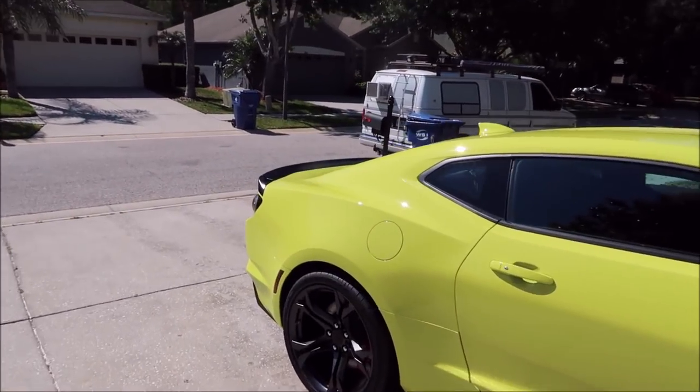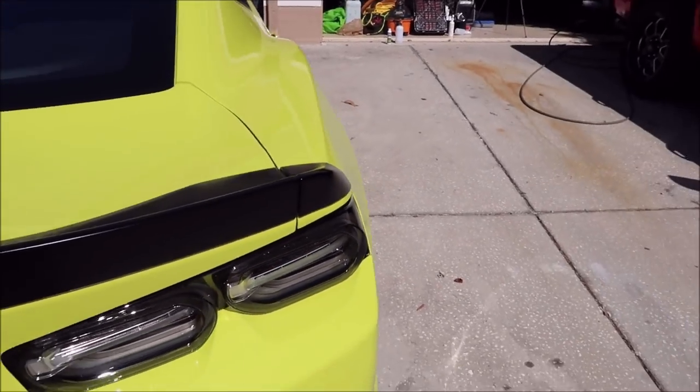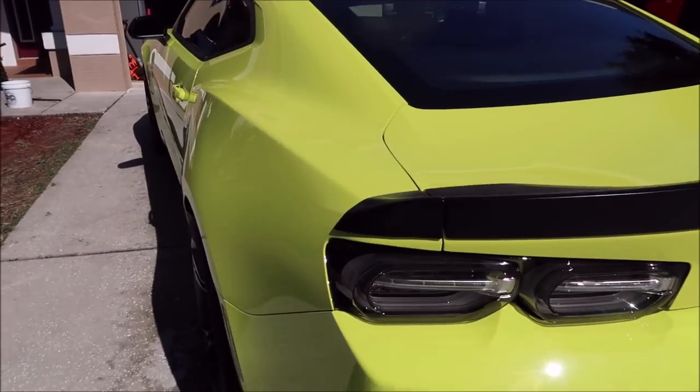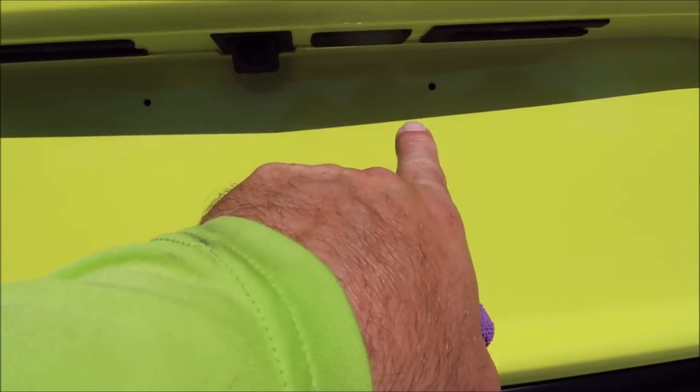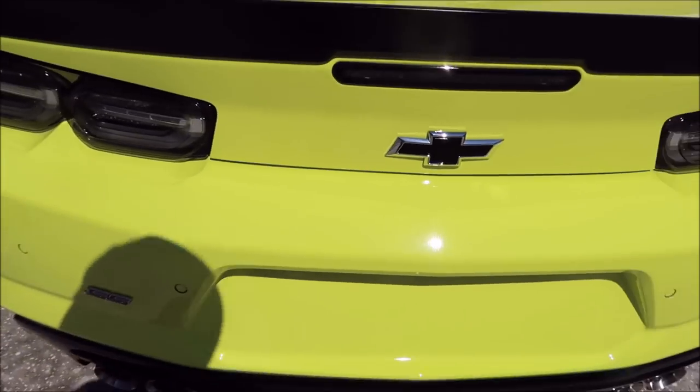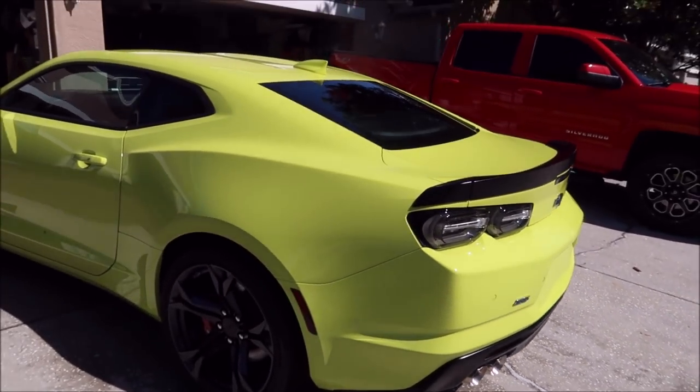Like I mentioned before, I got the car without these corner caps on, so I put those on. I also had to drill the holes in the bumper for the license plate. The dealer didn't do that. I mean, they literally did nothing. Exactly what I asked them to do was nothing.